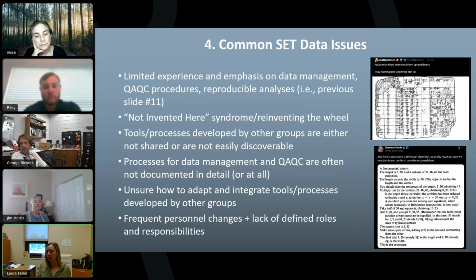Another issue that I see is, even if we go out and want to see how other people have dealt with their SET data, the tools and processes that a lot of other groups have developed are either not widely shared, if they're shared at all, or they're not easily discoverable with basic search tools. Even though we usually publish the steps taken for our data collection and analysis in the methods section of our papers, we don't necessarily provide enough step-by-step detail or other information about our processes for data management and QA/QC that somebody might need to directly reproduce what we do.